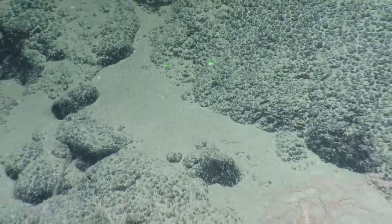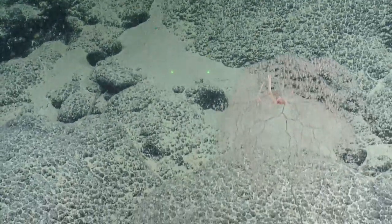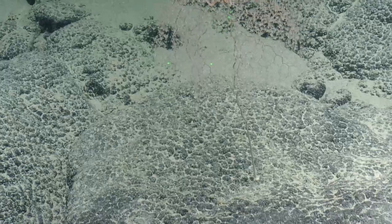Because it's 3 in the morning. Did we get any steady shots of the squatty? Oh, there we go. Not quite. That's such a beautiful one. Almost. Right on that ridge. Here we go.